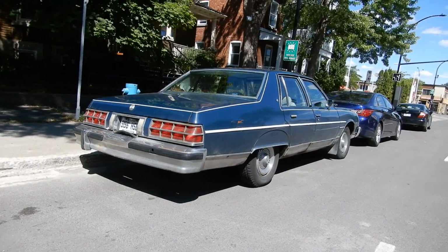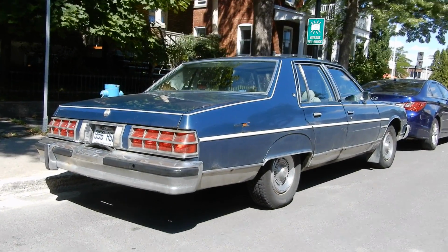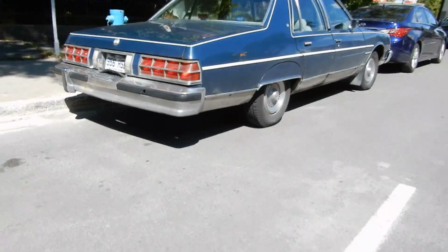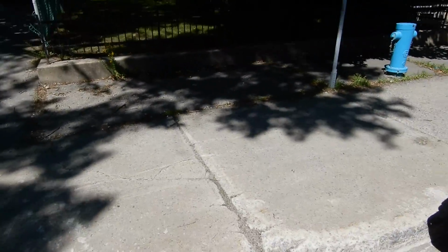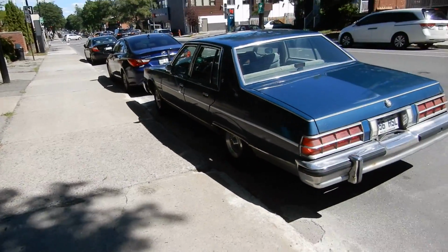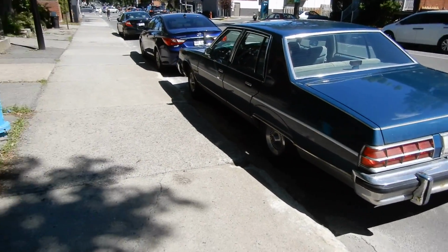I've been filming this car a few times in its life. I photographed it several times. A lot of you guys have seen this car before. But this is really the oldest daily driver in the city probably. And not only that, when I say daily driver, I mean I've seen this car driven in the winter once even. And it's highly commendable because you'll never see that.